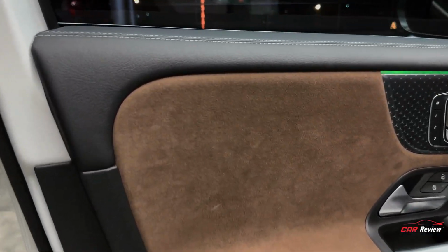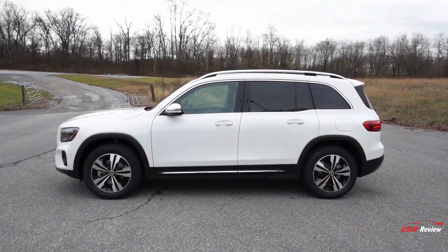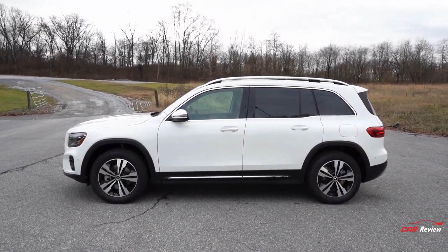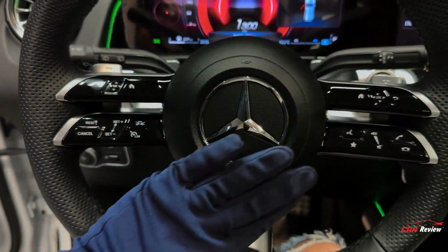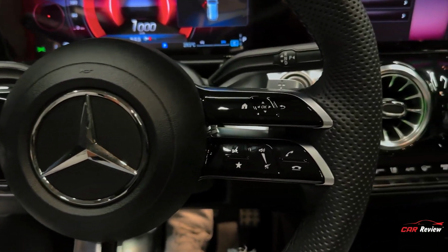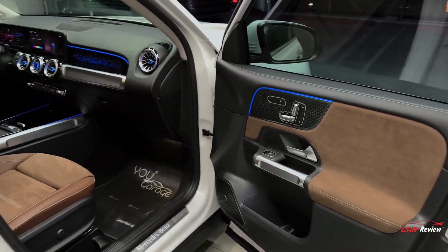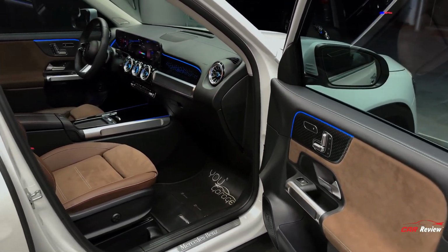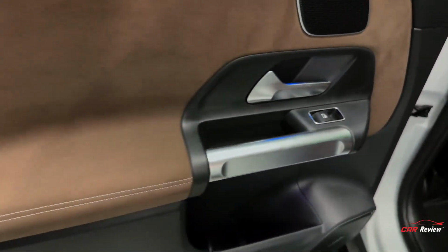But regardless of the configuration that you go with, the power plant on this one is going to be the same. Powering the beast is a 2-liter turbocharged 4-cylinder with a mild hybrid system, putting out 221 horsepower at 5,500 RPM, 258 pound-feet of torque coming in at 1,800 RPM. Again, that power being sent to front wheels or all wheels through an 8-speed dual clutch with paddle shifters, which of course you guys know we will be testing out here in a little bit.